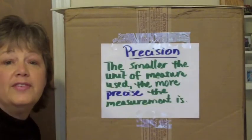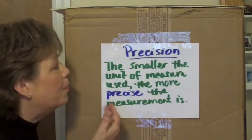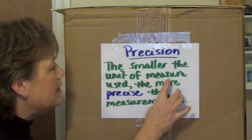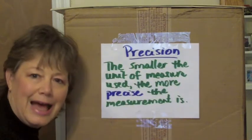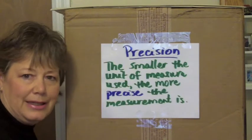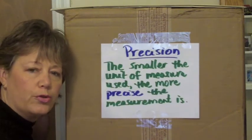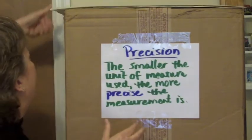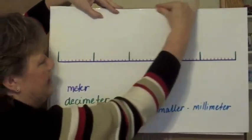In one of our previous videos, I gave the definition of precision, telling you that the smaller the unit of measure used, the more precise that measurement is. And I wanted to give you an example because you're going to have to work through some of this week. So I wanted to give you an example of that so you could see what I mean by this.